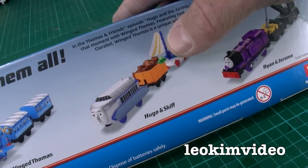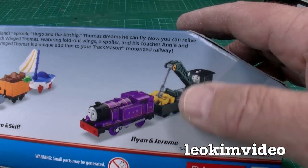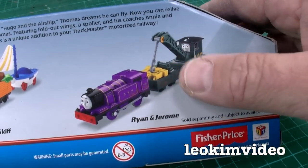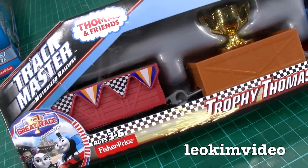I think Hugo was popular. Okay, and this one here, I think of that set, was the most popular. Very hard to find this set here. For me, it was, at least. Maybe it's different where you live. This one here, it's funny.